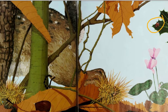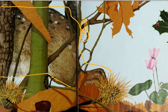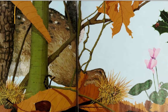Do you remember this one we've seen before? This is the milkweed bug. Can you tell whose body this is? The fluffy white tail? Yep, that's the other end of the hare, the mammal that looks just like a rabbit. This is the bark of a chestnut tree. These are the husks that it drops, and inside each husk is a chestnut.